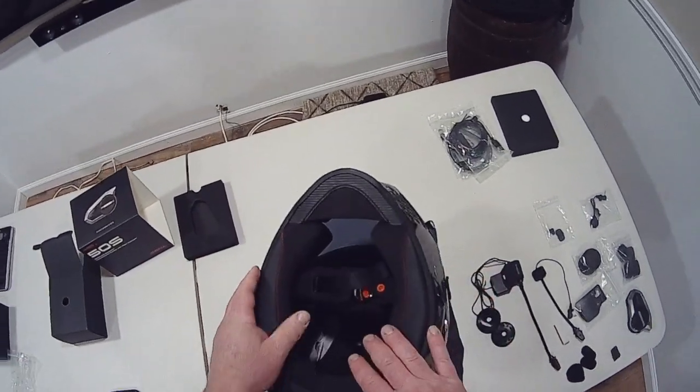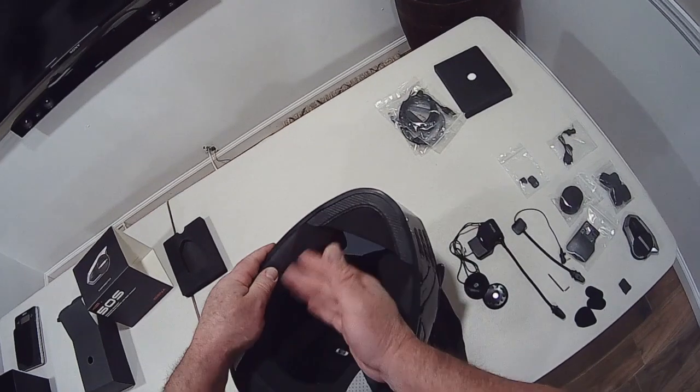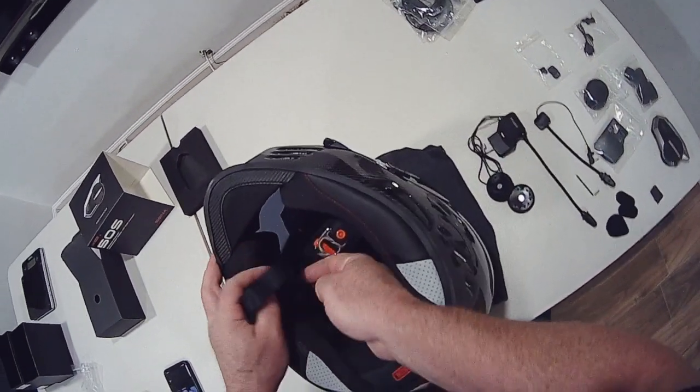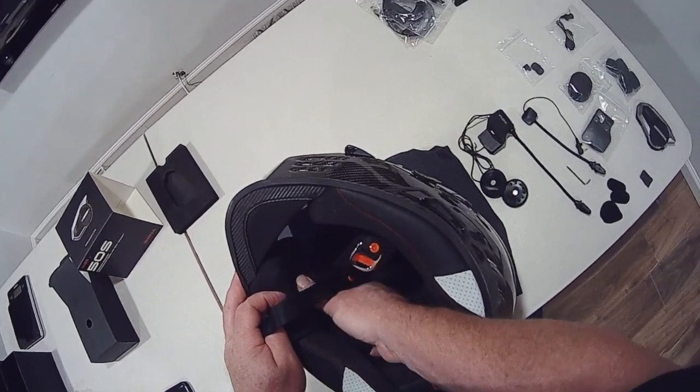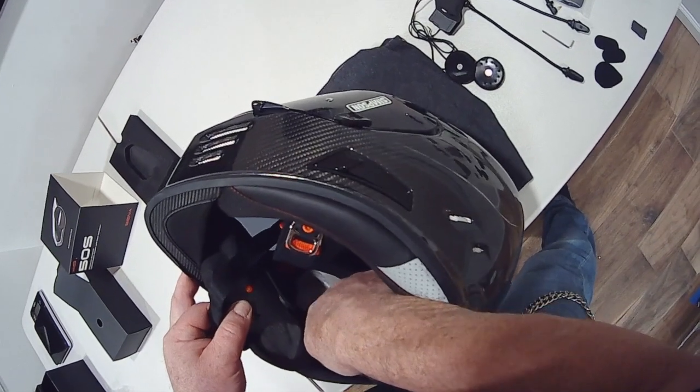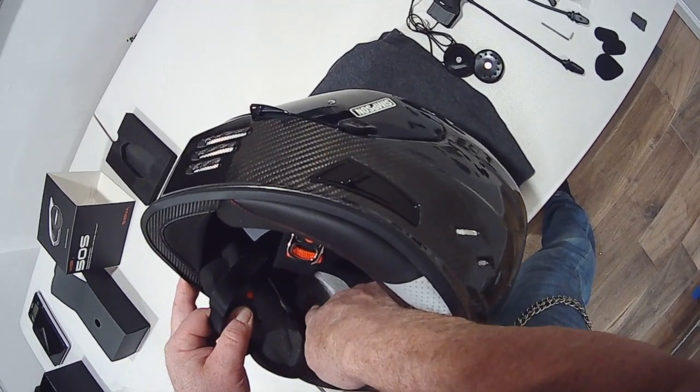We have the Ghost Bandit. What I'm going to do is remove these cheek pads. They're held on by 3 snaps on both sides. On the inside here, underneath these cheek pads, there is a cutout for the speaker, and here are the indents there. So we're going to put the speaker in here.